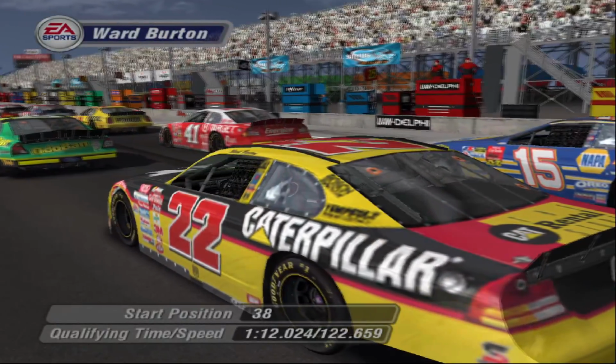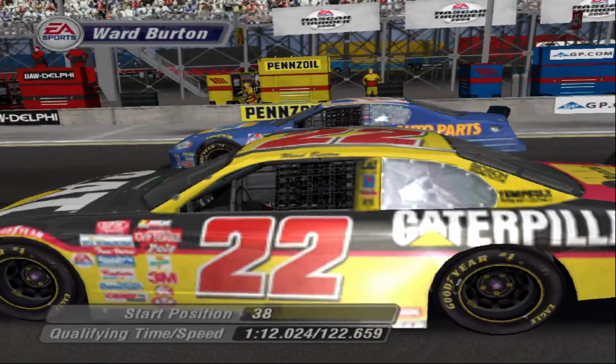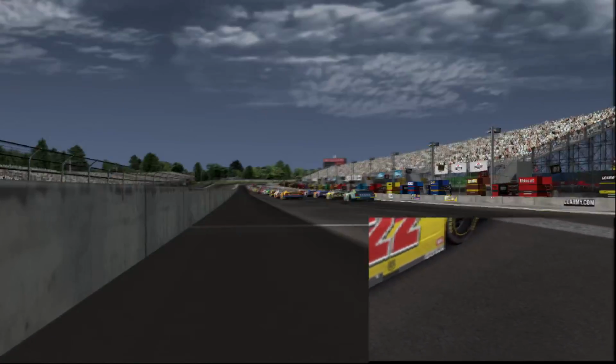Something a little out of the ordinary in this one for Ward Burton. I spoke to the crew chief this morning, and he told me that they just missed the setup in qualifying, but he does expect his driver to make his way up through the field and get a good finish without much problem.